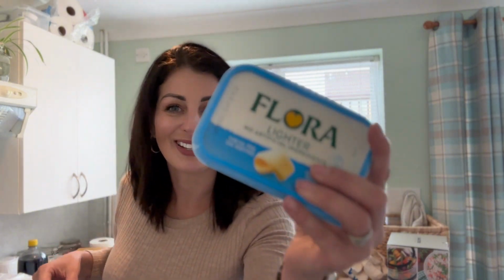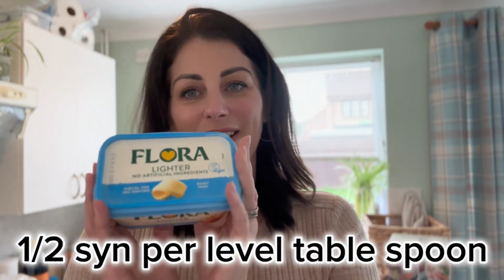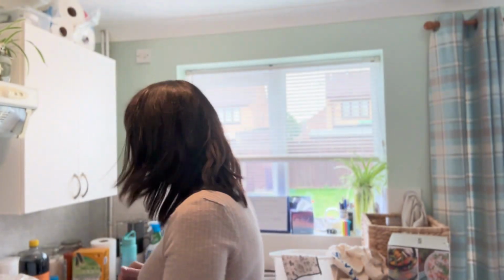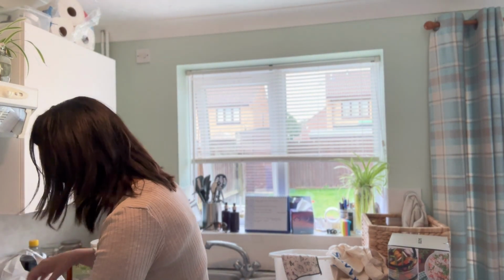Just needed some butter, nothing exciting. So I got some Flora Lighter. If you're using this in your cooking and recipes, it is quite a low sin option. And then just some ham.